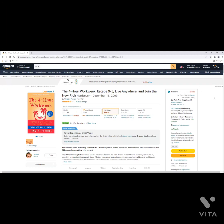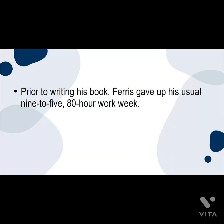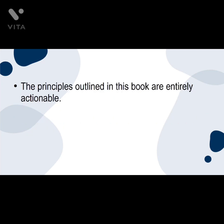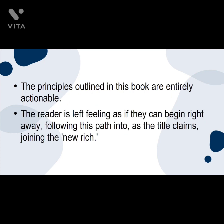The concept of a 4-hour workweek would sound luxurious to anyone. In his book, The 4-Hour Workweek, author Tim Ferriss lays out a clear blueprint to boost not only productivity, but also time management. Prior to writing his book, Ferriss gave up his usual 9 to 5, 80-hour workweek. He was able to replace it with a 4-hour workweek, and one that paid more too. The principles outlined in this book are entirely actionable. The reader is left feeling as if they can begin right away, following his path into, as the title claims, joining the new rich.